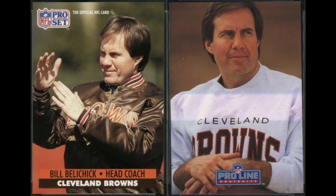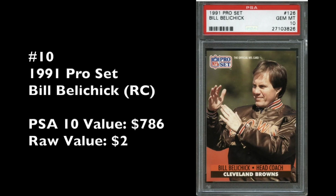So these are his official rookie cards, Pro Set on the left and Pro Line on the right. They're actually very similar in value, but the Pro Set is slightly more valuable, with PSA 10s going for about $786. This is a very, very common card, ultra mass-produced set during the height of the junk wax era. So this card is very, very common. You can find them all over the place and can generally pick them up for just $1 or $2.